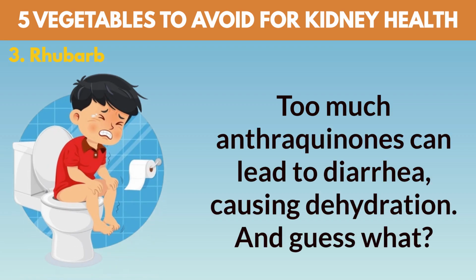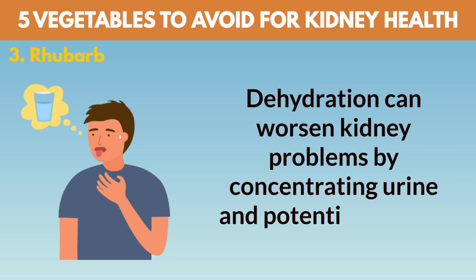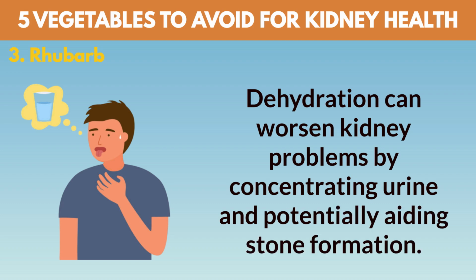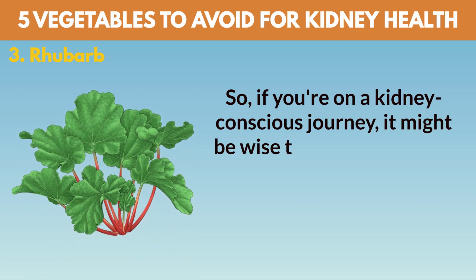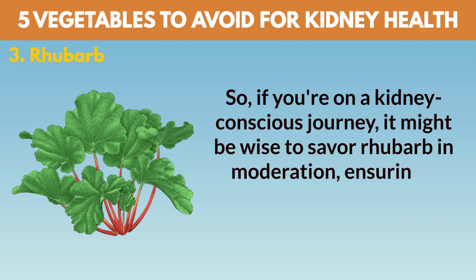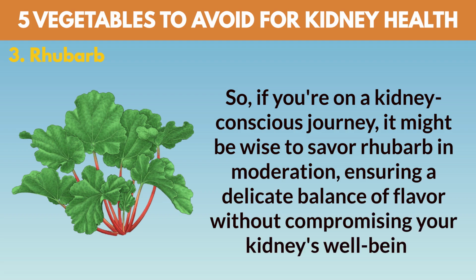And guess what? Dehydration can worsen kidney problems by concentrating urine and potentially aiding stone formation. So if you're on a kidney-conscious journey, it might be wise to savor rhubarb in moderation, ensuring a delicate balance of flavor without compromising your kidney's well-being.